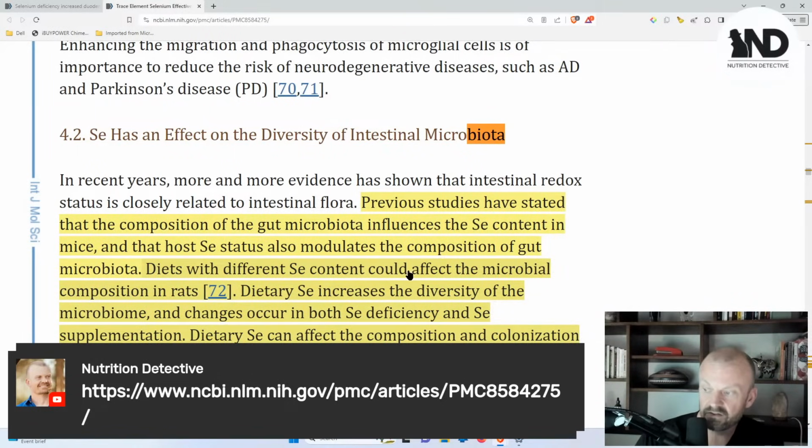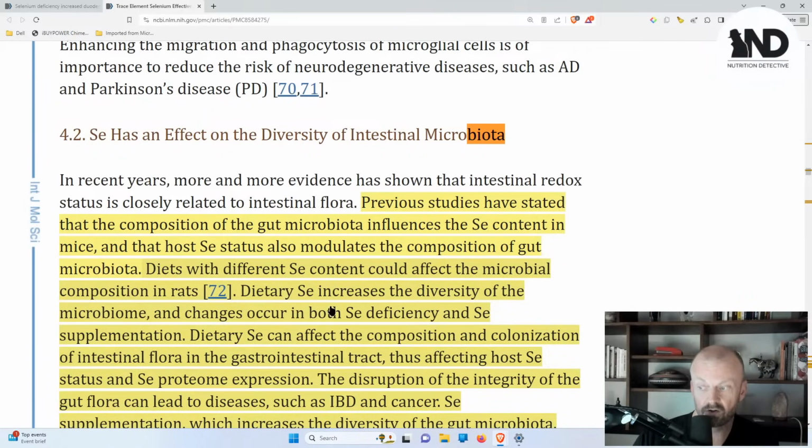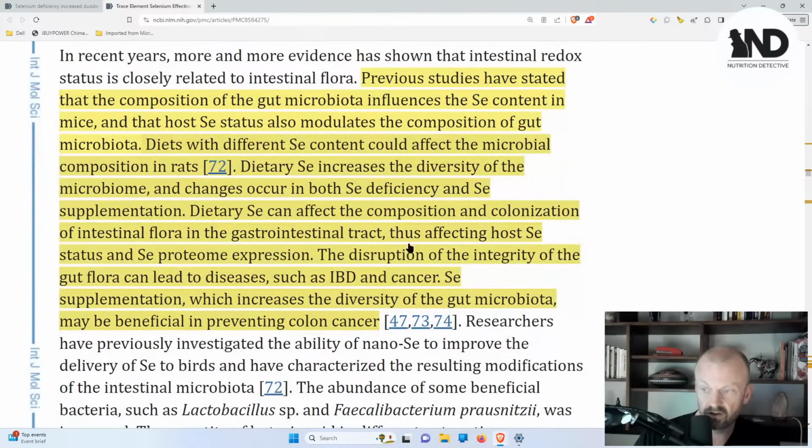Diets with different selenium content could affect the microbial composition in rats. Well, no duh, that's what you just said in the previous sentence. Dietary selenium increases the diversity of the microbiome, and changes occur in both selenium deficiency and selenium supplementation. Dietary selenium can affect the composition and colonization of the intestinal flora in the gastrointestinal tract, thus affecting host selenium status and selenium proteome expression. The disruption of the integrity of the gut flora can lead to diseases such as irritable bowel disease and cancer. Selenium supplementation, which increases the diversity of the gut microbiota, may be beneficial in preventing colon cancer, with 3 references there.